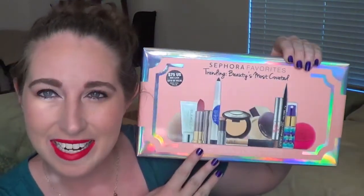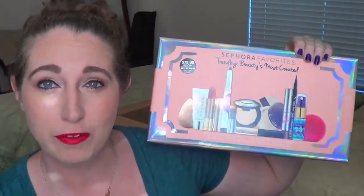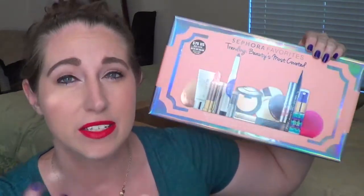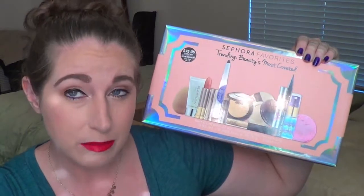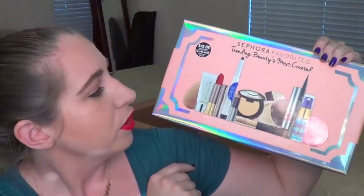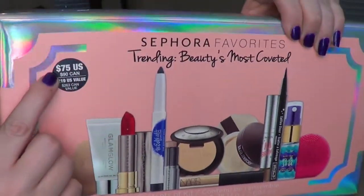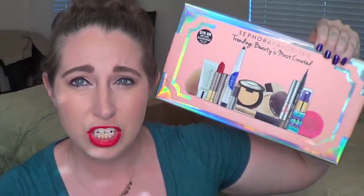And okay guys, next up, this is probably my favorite part of this haul. I love Sephora Favorites kits. I truly believe that you get your money's worth when you buy kits like this, because typically they're all very high-end products in miniature size, sometimes in full size, and there are a couple of full-size products. First off, we're going to take a look at this kit. It is a $75 kit, but what you get out of it is about $219 when you total up each individual product.